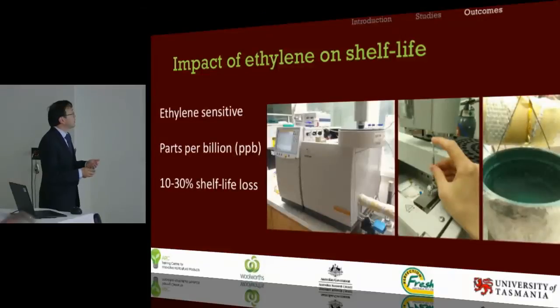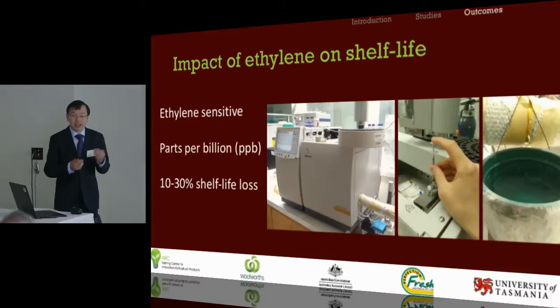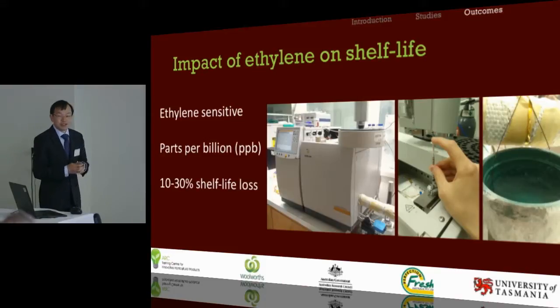Next, I would like to talk more about ethylene. Ethylene is a gas hormone that's been used beneficially to ripen bananas. But there are also fruits that are very sensitive to ethylene and which accelerate in aging after exposure to it. Watermelon is one of them. We're interested in looking at ethylene concentration at parts per billion. In the literature, Wills has shown there might be no lower limit to the degradative effects of ethylene. And for ethylene-sensitive produce, parts per billion ethylene has been related to 10 to 30% shelf life loss.